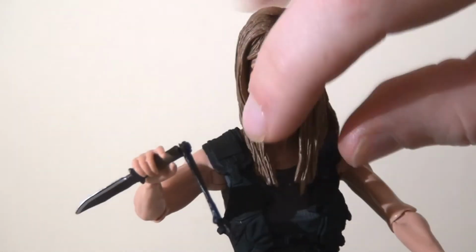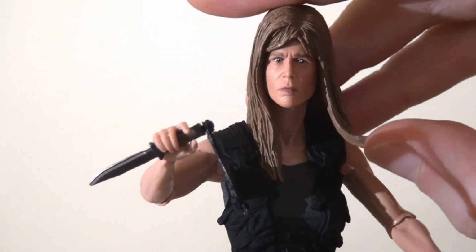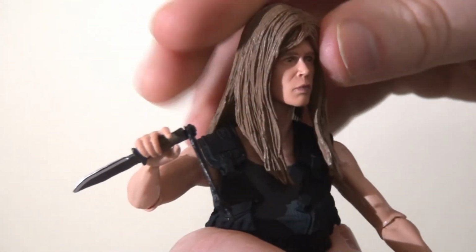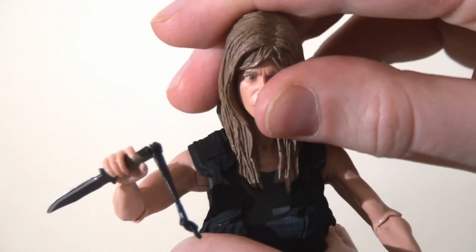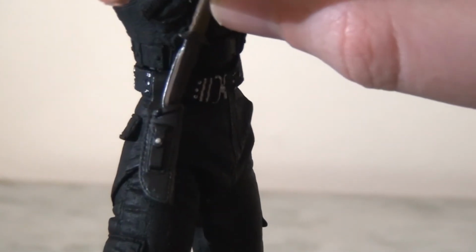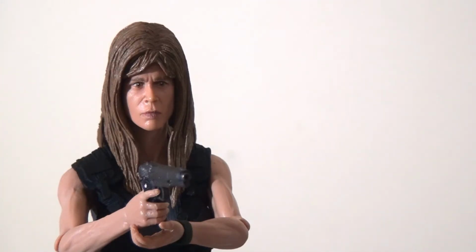Now, for anyone who's concerned about the swappable head, the one with the long hair, and it hindering articulation, you can see it is a firm but fairly flexible plastic, which will hold its shape, but it doesn't hinder the articulation too much. So as you can see, you can still turn her head from side to side, and it goes with the flow rather than against it. And her knife slides nice and easily and snugly into her pouch as well, which is great. As I said, she can hold pretty much all of her weapons with the one hand, which is fantastic.